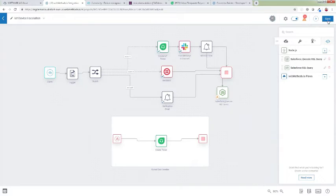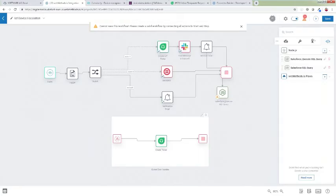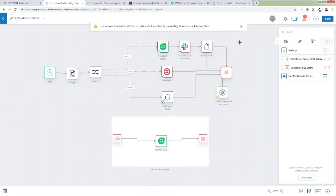Okay, so I'm going to go ahead and leave this workflow and exit out. Let's go ahead and exit out, save and exit for now. What did I do wrong? Oh, I configured this. Let's go ahead and save and exit.